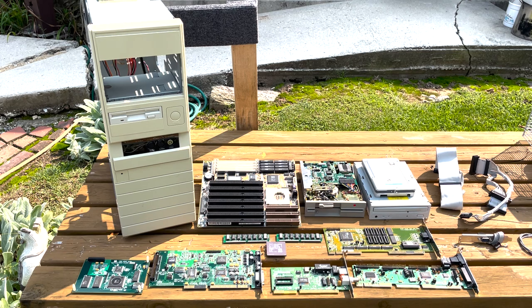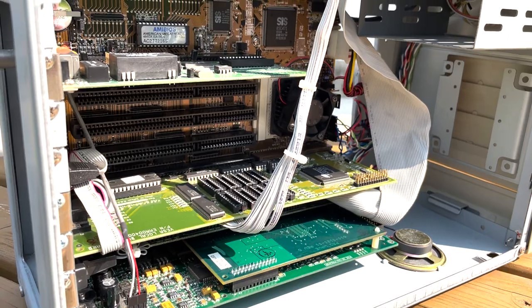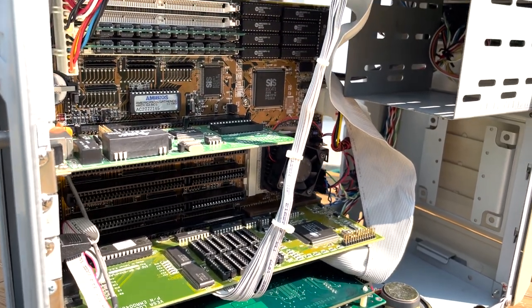Well, that's exactly what I did for the 486 build-off. I put together what I feel would have been the best bang for your buck 486 system you could have built in September of 1994.